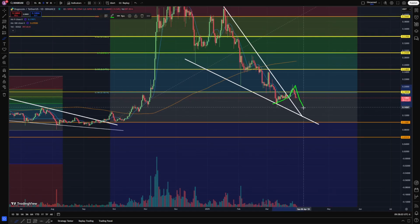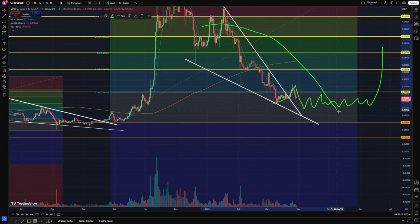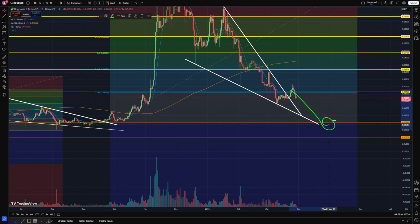Got a nice little pump to the upside. Maybe we'll have to go sideways before it really starts pushing to the upside. Maybe that weekly time frame will come in, then we could go sideways through it, and then we can really start our run later. Like I said, the lower we go, the cheaper Dogecoin is, the bigger position you can get if you want to. I'm not promising anything, this is just what I'm doing and what I'm looking at. I'm showing you my point of view. So yeah, grain of salt basically is what I'm trying to say.